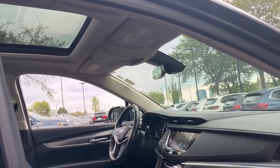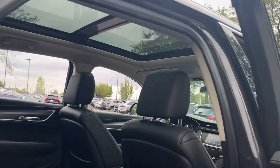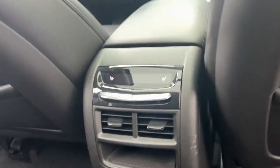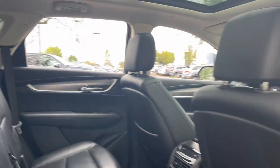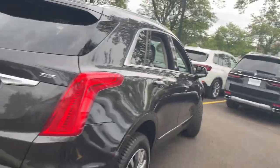These are just some of the great options this vehicle comes with: heated steering wheel, Apple CarPlay and/or Android Auto, navigation system, moonroof, keyless entry, premium sound system, cooled front seat, heated rear seat, power passenger seat, heated mirrors.